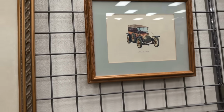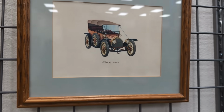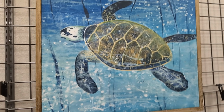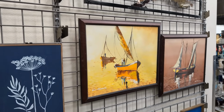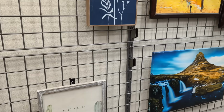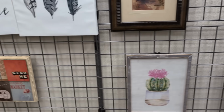Here we are having a browse through the artwork. Here's a Ford. It reminds me of a couple of trinket trays that I have. A modern turtle on canvas. A sculptural tree. It looks like the top of the tree of life. And these pieces are still here. Oil on canvas that we saw the other week. Lots of model home art, as I like to call it.